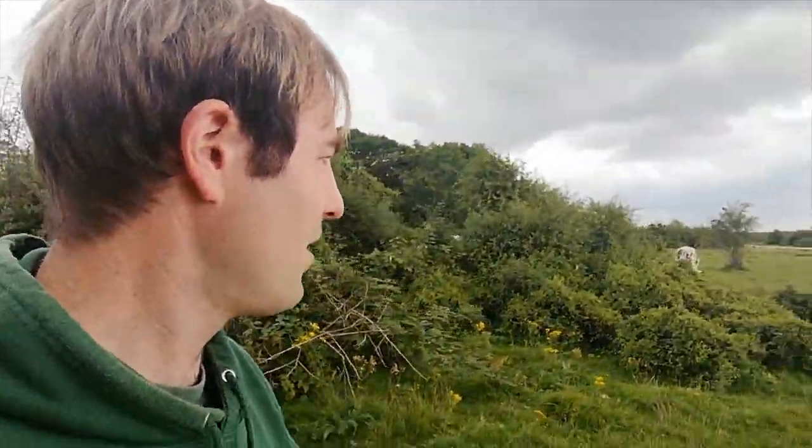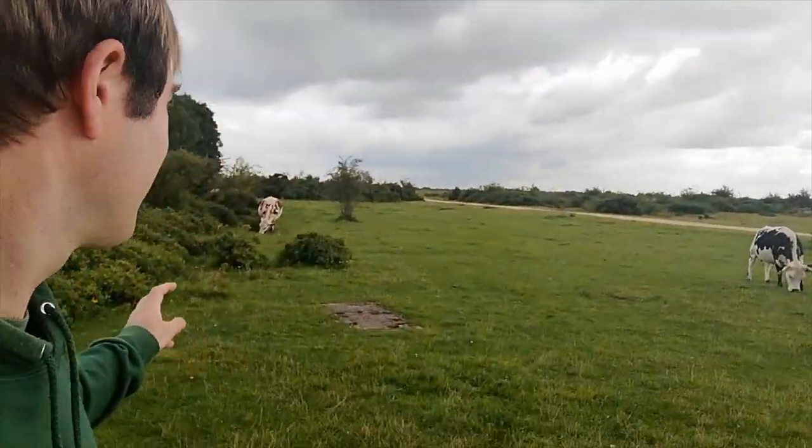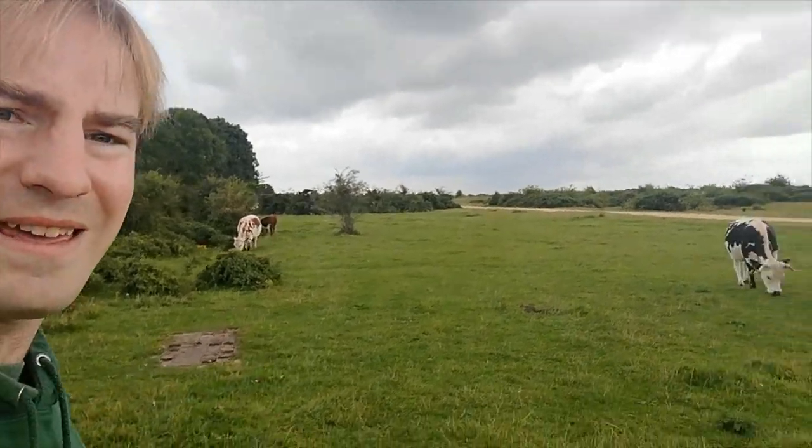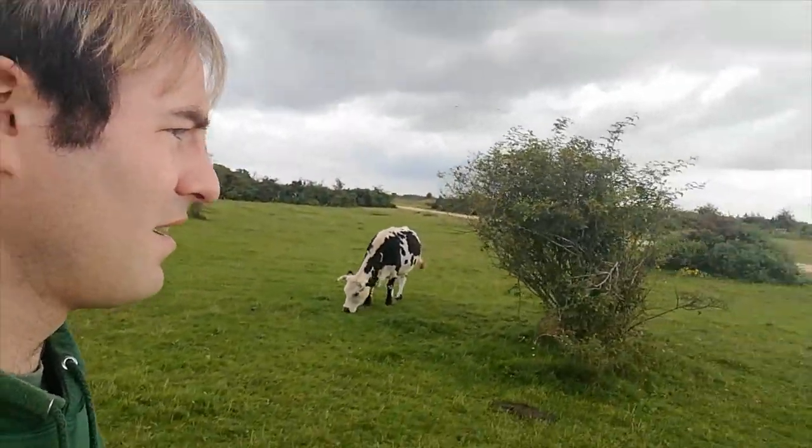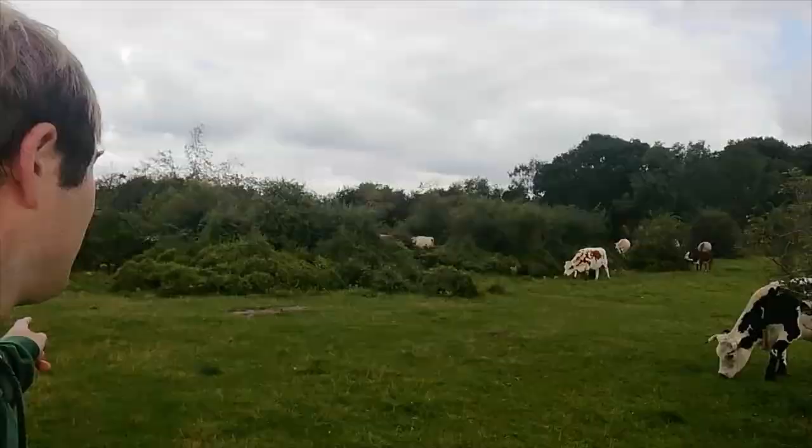So it's incredibly vast, this common. It's really huge. I don't think it's going to be very hard to convey just how big it is. These cows have a very, very big area which they can graze. So when we come out to here, with the control tower behind us, we're heading out onto the old runway.